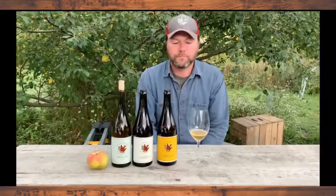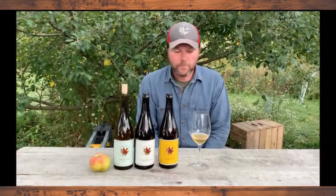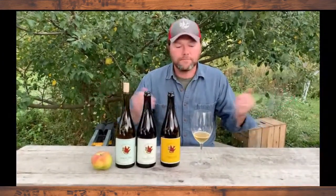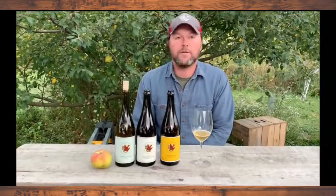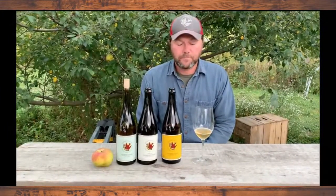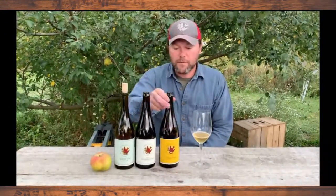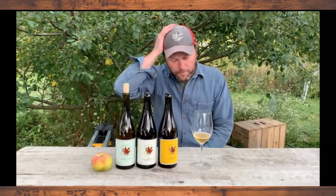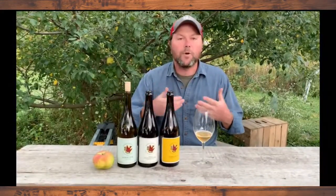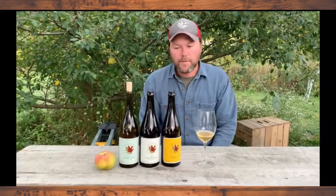Really smooth. Not a ton of acid, not a lot of tannins. It's just well integrated. And it's young, 2019. I feel like all three of these ciders have a lot of aging potential because of the acid and tannin component from the apples. But they're really good right now. They're fresh.